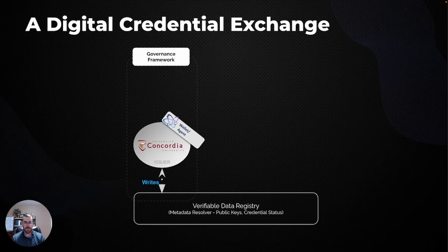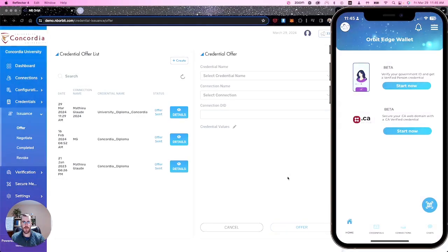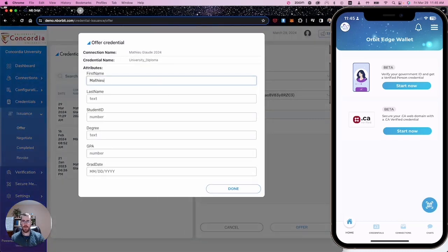Now that we've seen what the setup looks like from the Concordia side of things, Concordia now wants to extend a credential offer to Metzer Grode. So let's flip over and see what that looks like, both from the perspective of Concordia and then from the perspective of the holder receiving that credential offer. Concordia University is going to select the credential they want to offer. They want to issue it to Metzer Grode, and they're going to enter the data attributes that they want to be part of this credential offer.